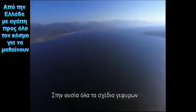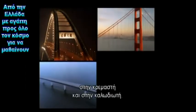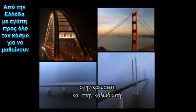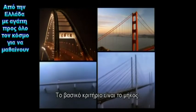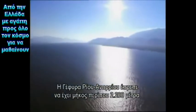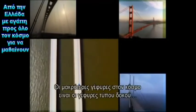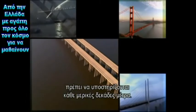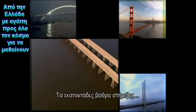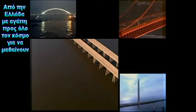Virtually all bridge designs are based on just 4 bridge types: beam, arch, suspension, and cable stayed. Choosing the right starting design is crucial. The main criterion is length. The Rίου Αντιρριου Bridge must be 1 1/3 miles long. The longest bridges in the world are beam bridges. But this design would be a disaster in the Gulf of Corinth. The flat road spans must be supported from below every few hundred feet. The hundreds of support piers would block major ship traffic. It is a non-starter.